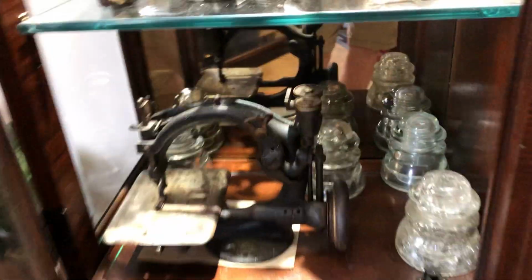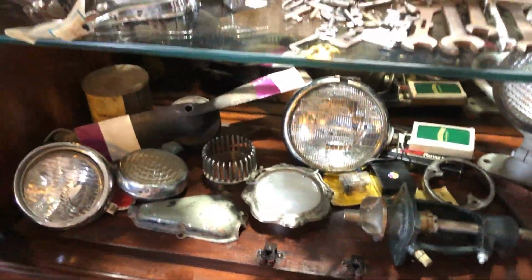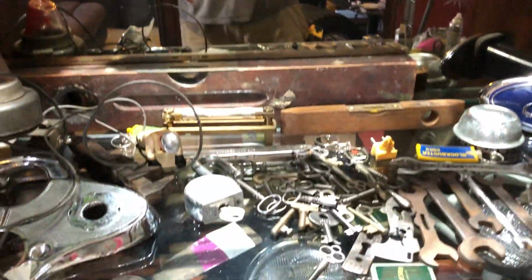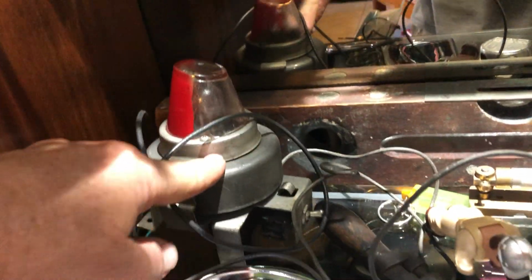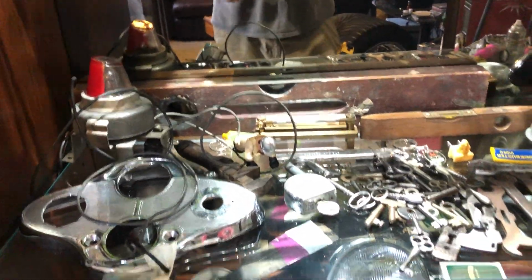Old sewing machine, Wilcox. Pretty cool. That was given to me by my girlfriend's mother. Some levels, emergency lights. So this thing mounts onto your firewall and it slips out of the cradle, and you can take it back to the back of the car and change a tire or whatever, turn the red light facing oncoming traffic as emergency.